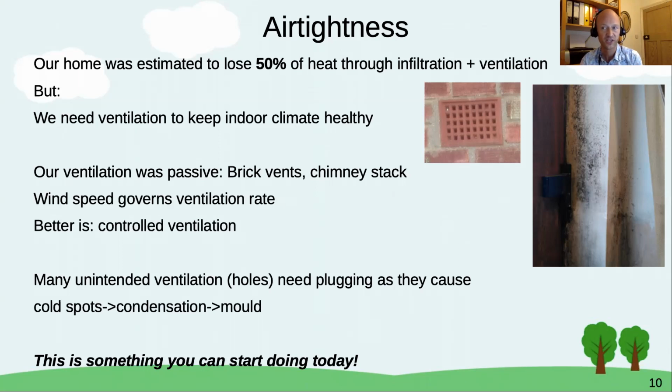The infiltration is air that comes through cracks, service pipe holes, shoddy brickwork, you name it. And ventilation is then the air that comes in through the intended holes. But of course, we do need ventilation. We can't eliminate it completely because that would make our indoor climate very unhealthy. Now, our ventilation is entirely passive. You've got these brick vents, as you can see in the picture. We have chimney stacks that have these vents on the inside, so the stack effect draws air through the house. But it does mean that the wind speed governs how much ventilation you get.